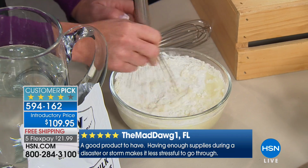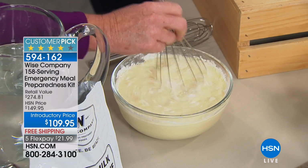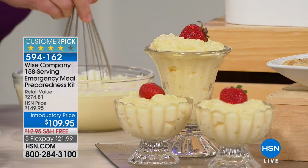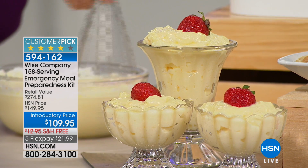Or Wise has figured out how you simply add water, and the most amazing pudding literally comes to fruition in just moments. And show them what it looks like. Of course, the end result is even more amazing. So it is thick, it is creamy, it is rich, it is happening before our eyes.